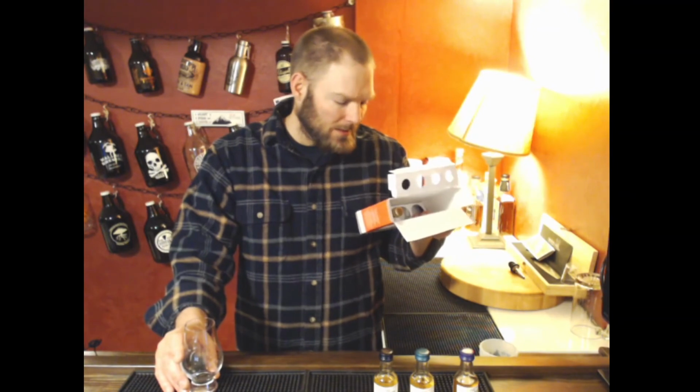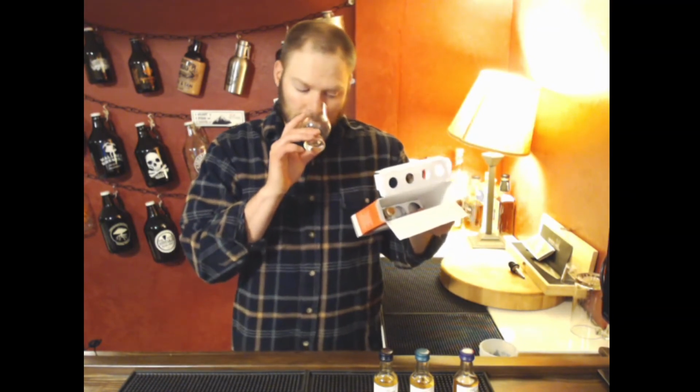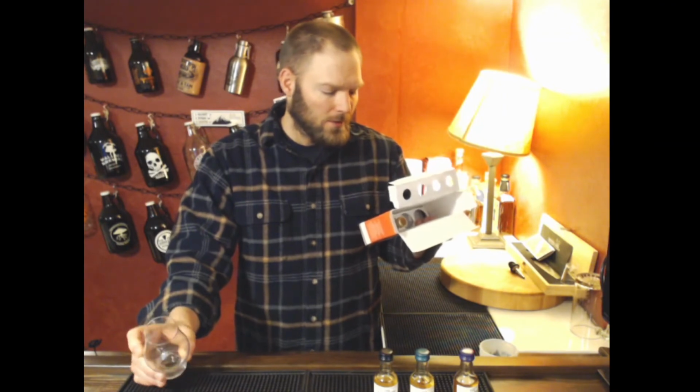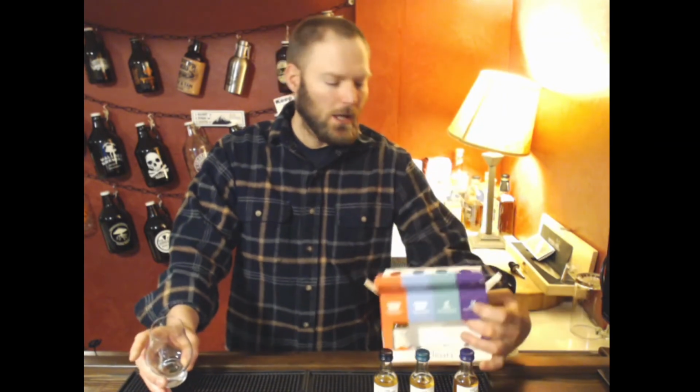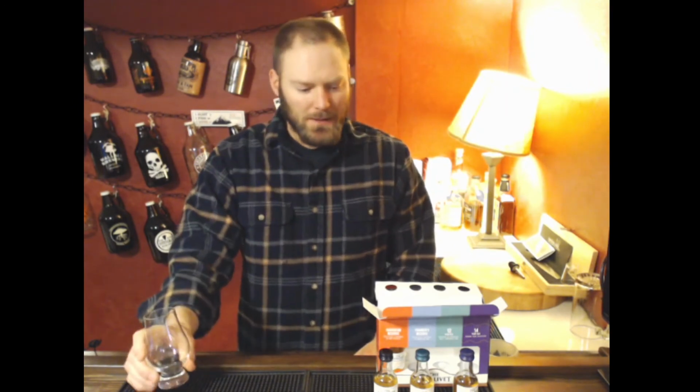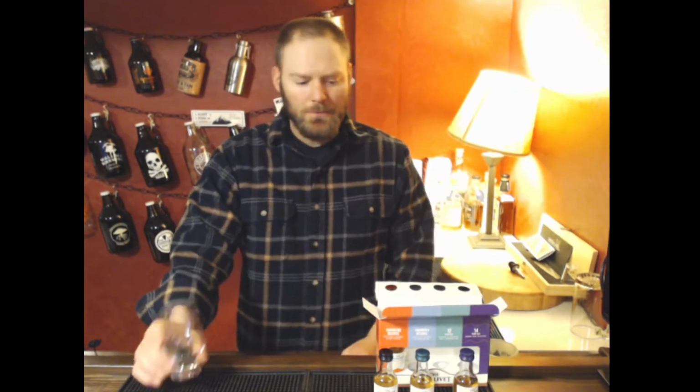What they say, citrus. I don't get any citrus. Sweet orange and creamy toffee flavors. Okay, the toffee I can agree with. The orange, there's no orange in this for me at all. I mean, not at all. Nothing I would pick out. Neither in the flavor nor in the nose do I get any semblance of an orange.